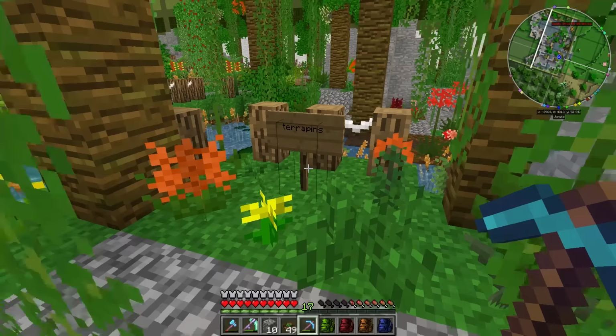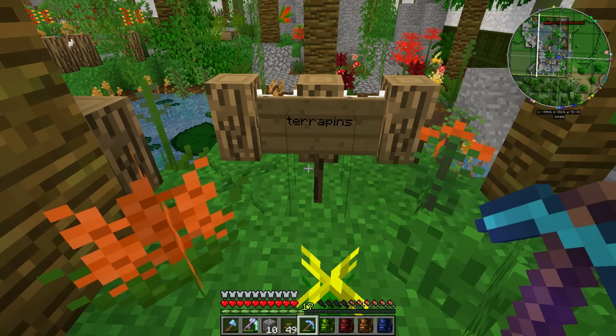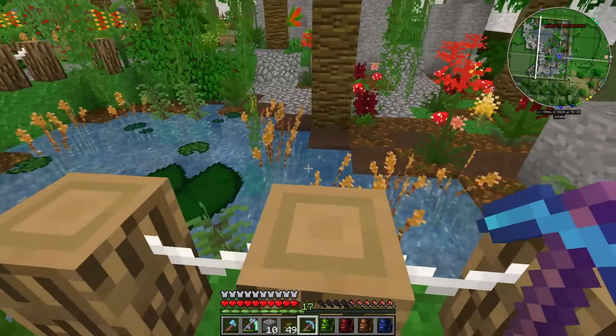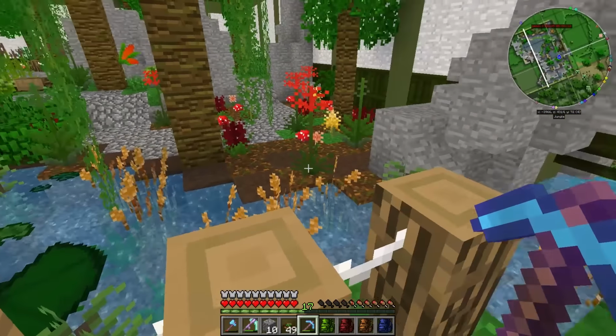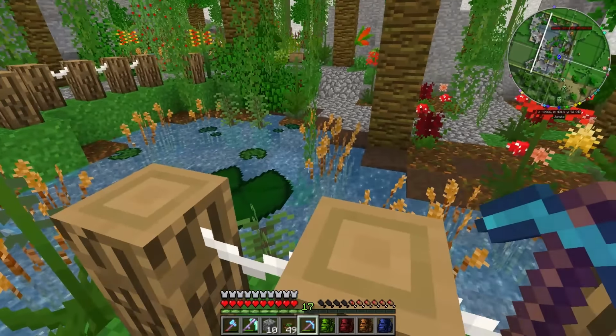It really is. But yeah, you'll see over here, I have a sign that says terrapins, and I was thinking, well, we could have terrapins here. We could have some turtles wandering in the pond. You'll also see that I removed the barrier there, so I'm just hoping people aren't silly enough to wander into the water.